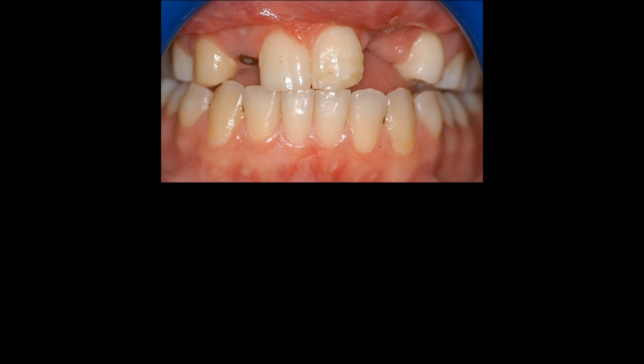This patient has multiple missing teeth. The laterals are missing, canine number 23 is missing, and the first premolar on the left side, number 24, and on the right also there is a missing premolar.